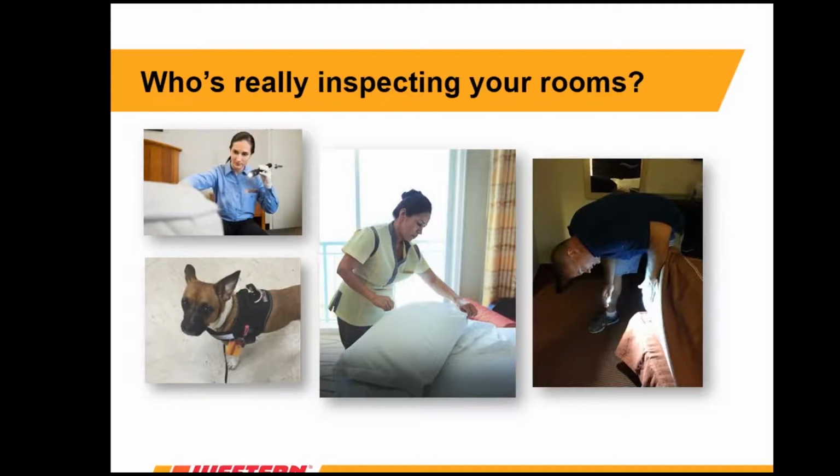And just remember that cost per night discussion earlier. It's much better if a notification that bed bugs are in a hotel does not show up on any sort of social media or bed bug registry. Much better if you and your staff find a problem before a guest finds a problem.